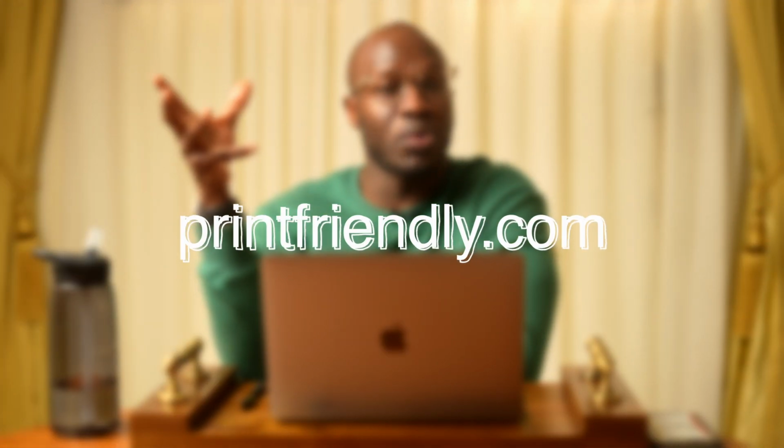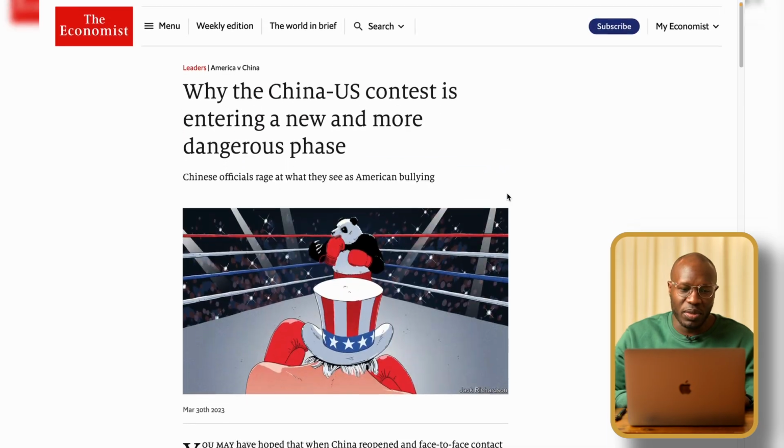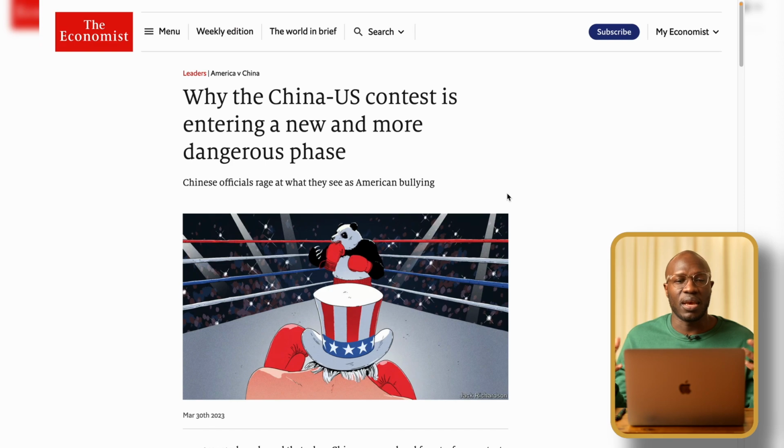The first one is called PrintFriendly.com, which is also an extension in Chrome. And let me show you what it can do. So let's say you have a website and you want to print it, okay? You want to print it because maybe you want to share it as an article or something like that. So now here is an article from The Economist that I want to print as a PDF.